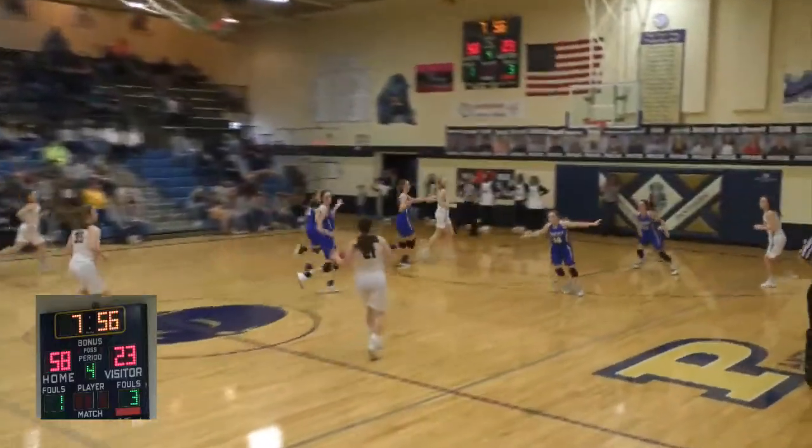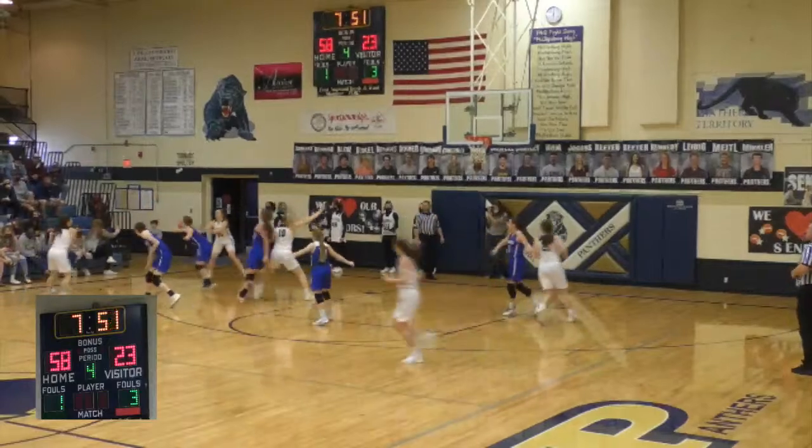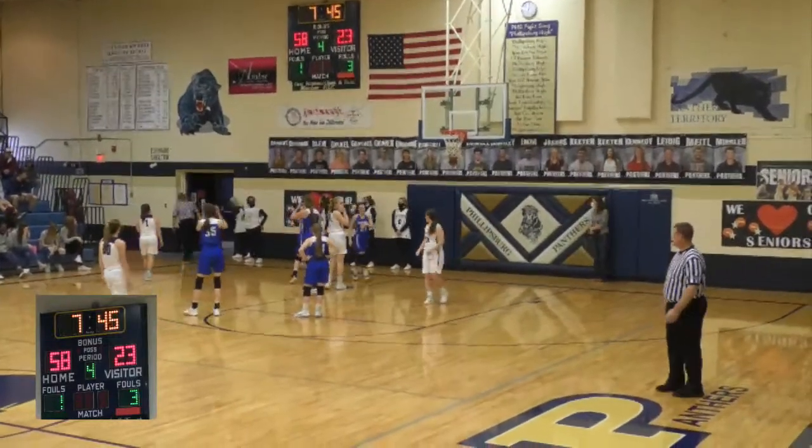McKenzie Storrs with the ball now. Pass half court. McKenzie over to May Keaton. May Keaton on the outside. Over to Kay on the edge. Will be tapped out of bounds by Stockton.